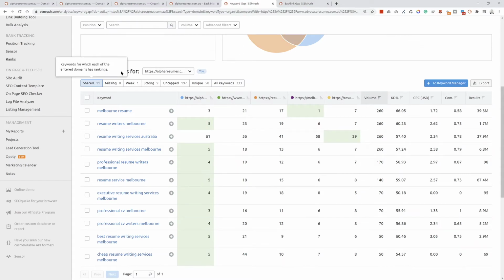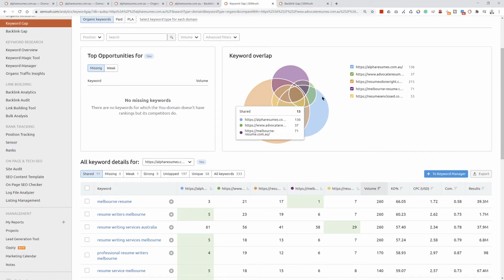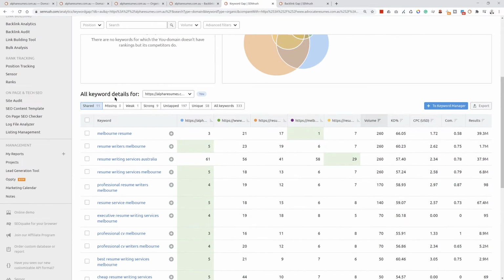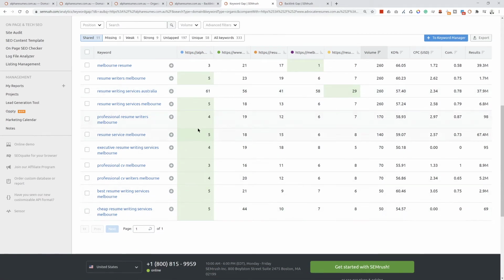In terms of your keywords, you were doing pretty well. The largest of the most obvious competitors had the largest amount of keywords and traffic, but you're doing well with that. Most of you rank for these core terms, these real landing page transaction terms. You're third for Melbourne resume, which is good. Fifth for resume writers Melbourne, which is good. Australia, I suspect, is not relevant to you, but you're doing well with those.